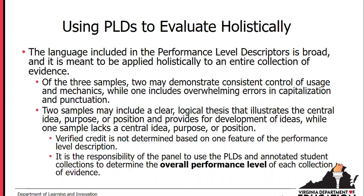Another example is 2 samples may include a clear logical thesis that illustrates the central idea, purpose, or position and provides for development of ideas, while 1 sample lacks a central idea, purpose, or position at all. So again, you have to consider the additional features in the PLD. And is this collection more of a pass proficient or is it more of a pass advanced based on everything, including this instance? Remember that verified credit is not awarded based on one feature of a PLD, and it's the responsibility of that panel to use the PLDs and the VDOE provided annotations to determine the overall performance level for each collection.